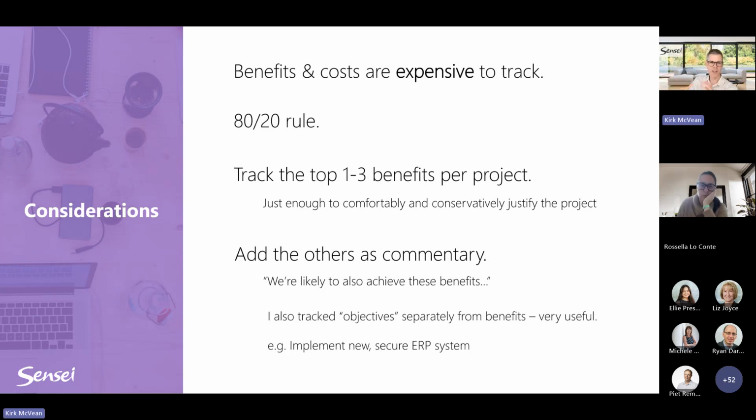And I know we can brainstorm 6,000 benefits for a project, but most of those are going to be inconsequential. So we really want to pick the top 1 to 3, pick however many you need to justify the project, and the strongest ones. You really only need one really big, strong one to hang a whole project on.